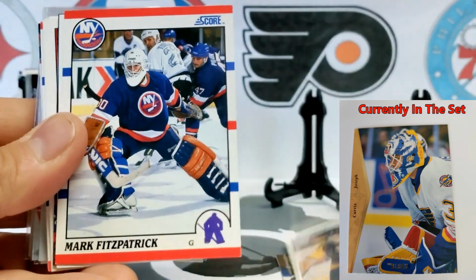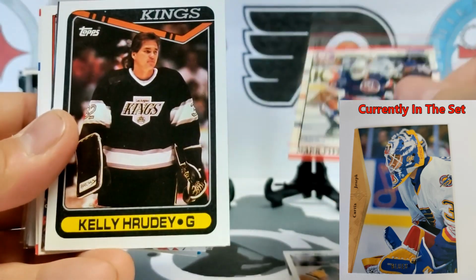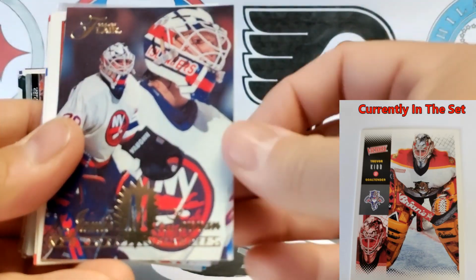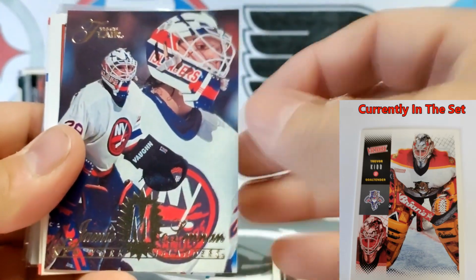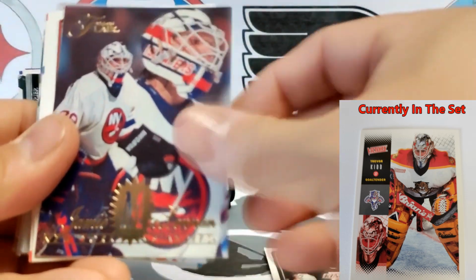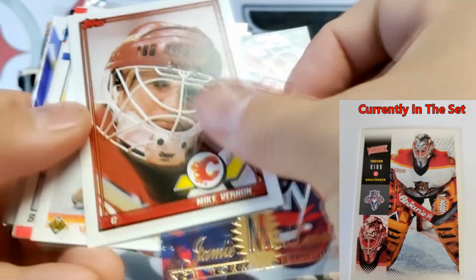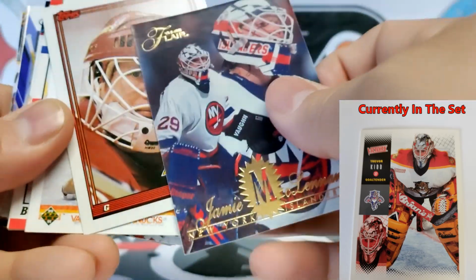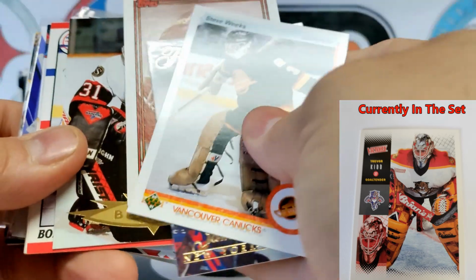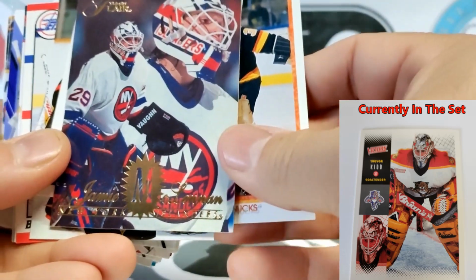Wendell Young Jr. Here we have Mark Fitzpatrick, Kelly Hrudey. I do like these cards here. This is card number 107. I have a few card 107s. I think this one, Mike Vernon, and Steve Weeks are all card 107, if I remember correctly. And all of them won't replace the cards that are there.